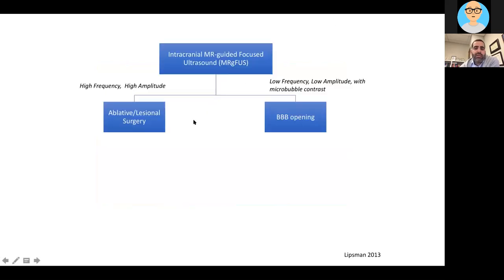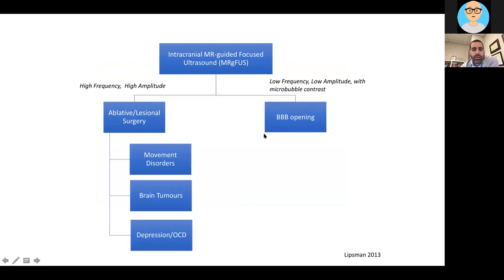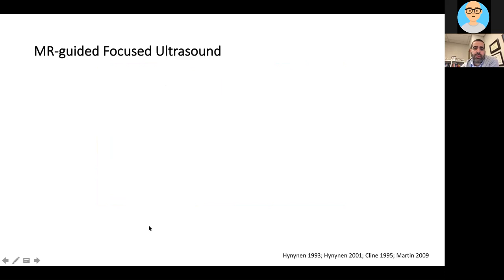So there are many different uses of ultrasound in neurosurgery, and it depends exclusively on the type of ultrasound that you use. If it's high frequency ultrasound, you can generate a hole in the brain without opening the head. And we'll see when you would want to do that. If you use low frequency, you're able to open the blood-brain barrier, which is the ability essentially to deliver therapies to the brain that ordinarily can't get in. So when would you want to make a lesion in the brain? Well, for a whole host of different conditions, ranging from movement disorders to brain tumors to psychiatric disease.